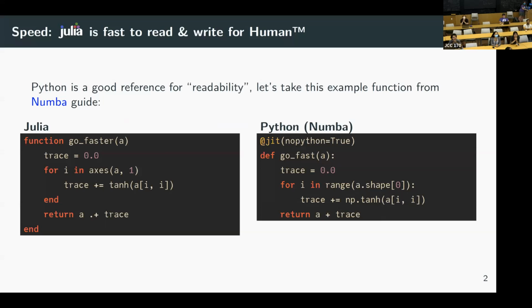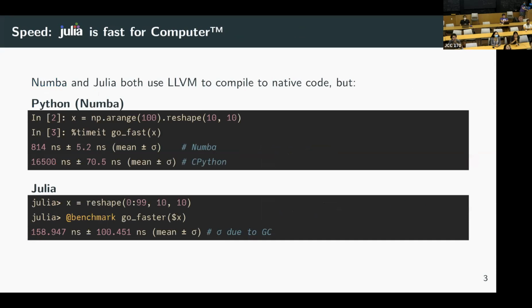First off, on development speed, Numba and JAX are the cutting edge technologies in Python that we have. And it's been really cool to see a lot of people here using that already. Here we have 2 snippets side by side just to show you that Julia is fast to read and write, just like the vanilla Python you would expect.